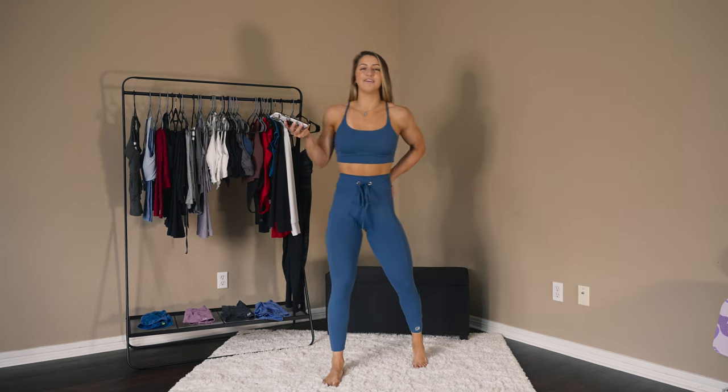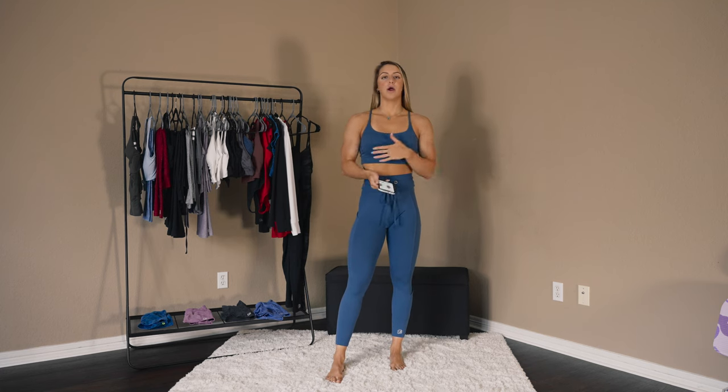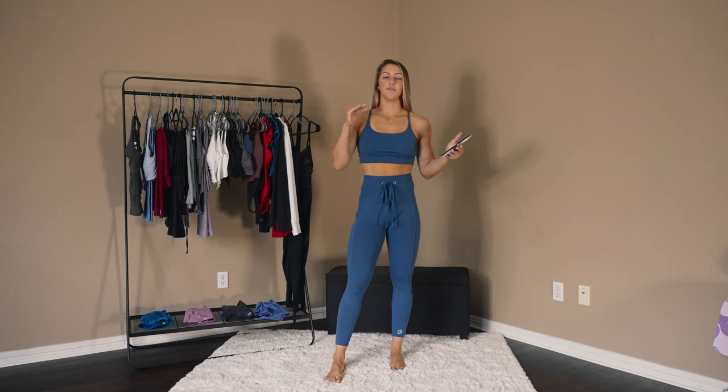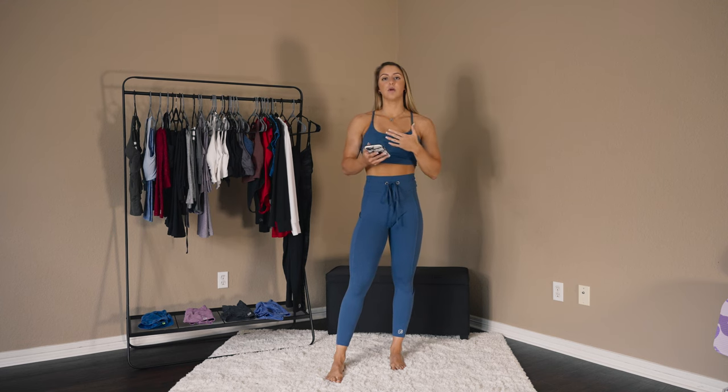On to the next. Okay, next outfit. This is one of my favorites, and I know I say that about every outfit, but I genuinely do love Bombshell's clothing. I started wearing their clothing prior to working with them, and that's how I got on the team. I just think all of their clothes are such great quality. Yes, they are a little more on the pricey side, but honestly, they're gonna last you forever. Their customer service is great, and they're just good essentials. I feel like you can wear them as athleisure.